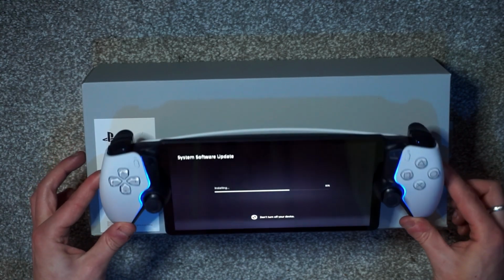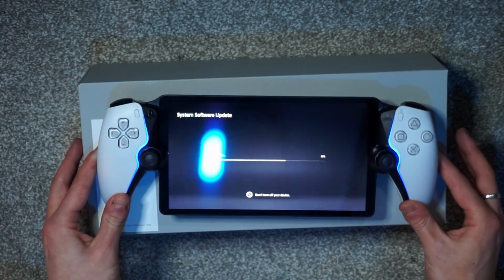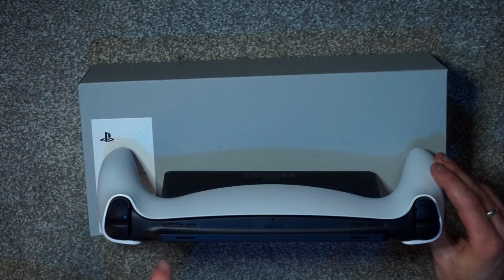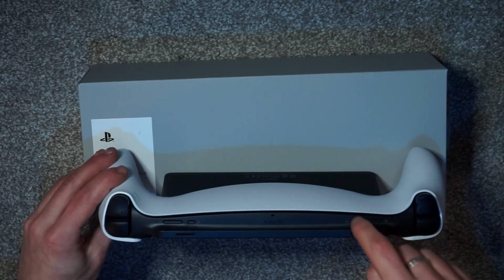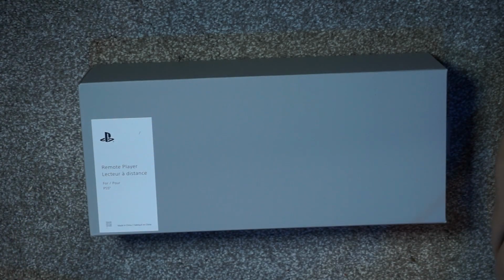But as you can see, it's literally just like a PS5 controller with a screen in the middle. I don't think there's much more to show you other than gameplay, and I don't think I'm going to be showing you much gameplay on it personally. So I hope you guys have enjoyed this. We have power. I'm assuming that's network, connected to the PlayStation. Volume up, volume down, and the speakers at the top, and I must say the sound is very, very good. I can't get over how nice that sounds.